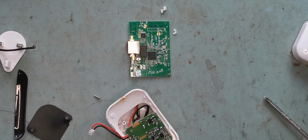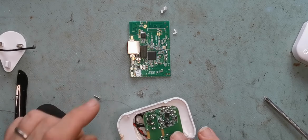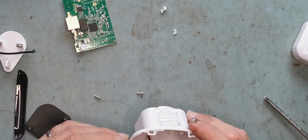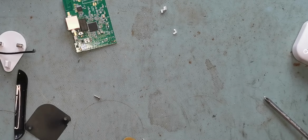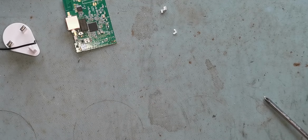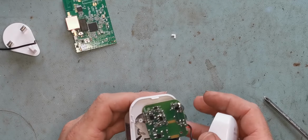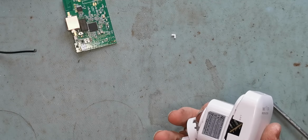Bend that over, I might stand a chance of putting it back together. Not that I really want to use it. You know what? That's going in the junk drawer. I might keep that board though. Do I want to power it up and see what... No, I really don't want to even go near that. So there you go. Your £100 Wi-Fi booster that you bought from wherever is basically a large firelighter.